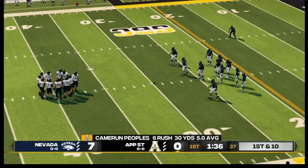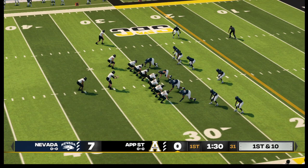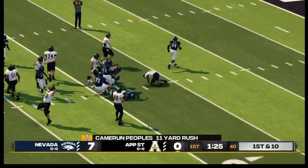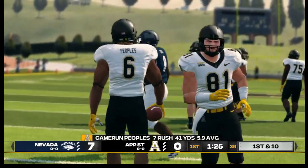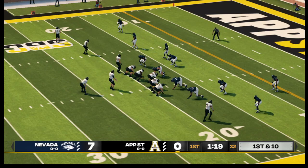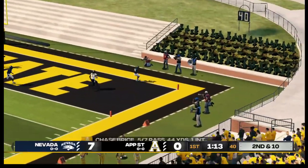This is the eighth play of this drive. Makes it out to about the 19. From the 19-yard line, it's first down. Gets rid of this one.